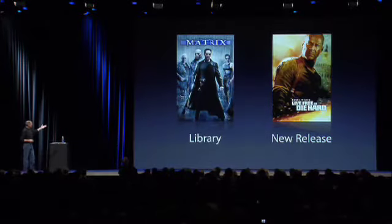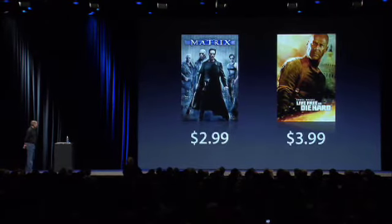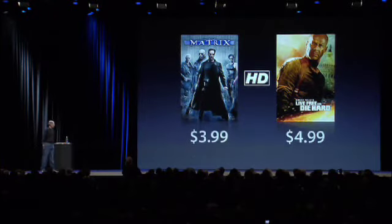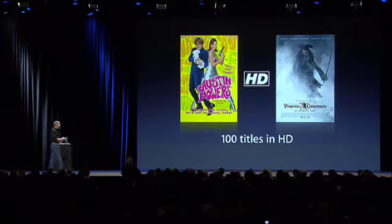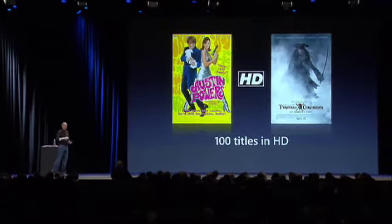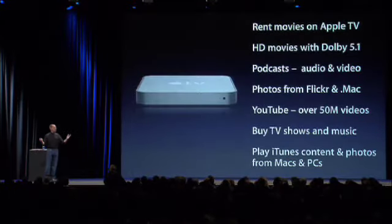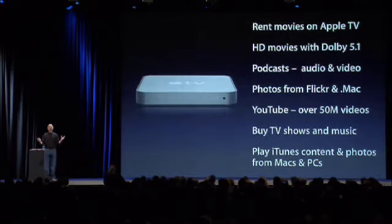Let me focus in on the HD movies for a minute. As we said, we have library and new release titles, and the library titles are $2.99 and $3.99. Well, in HD, they're just a dollar more. $3.99 and $4.99, you can rent them in HD quality. And we've got over 100 titles in HD today, and this is going to build really fast. We're very, very excited about this. So, all of these features and an entirely new user interface. So let me go ahead and show this to you now.